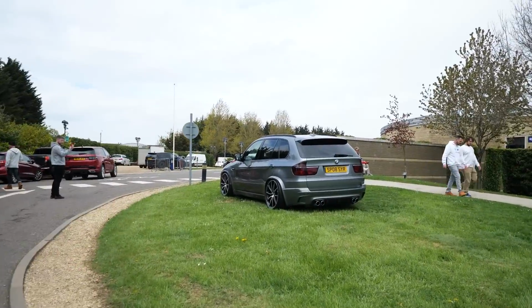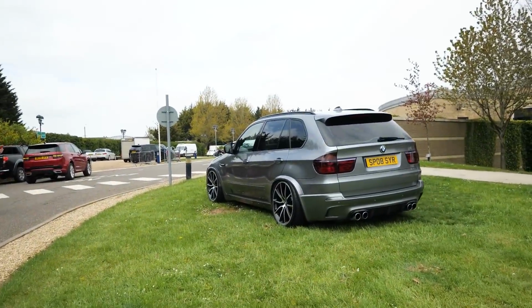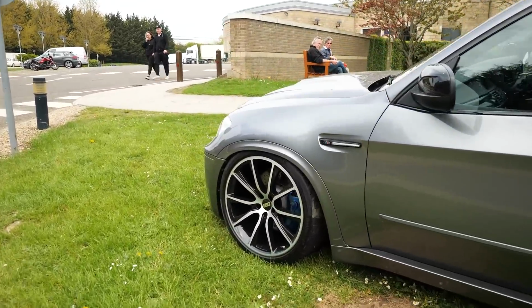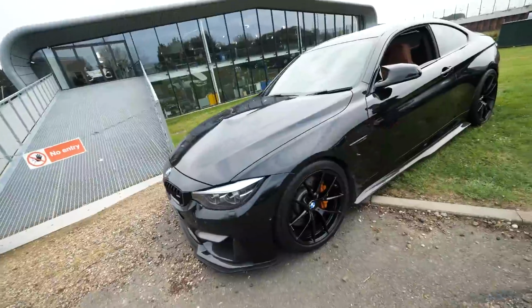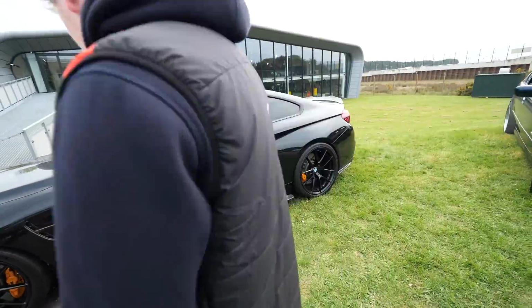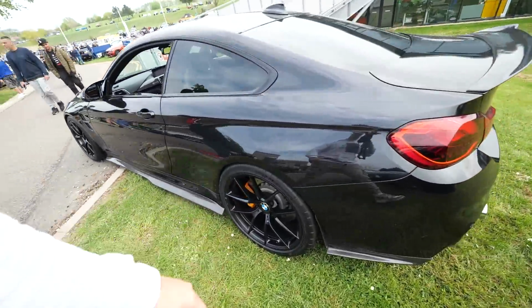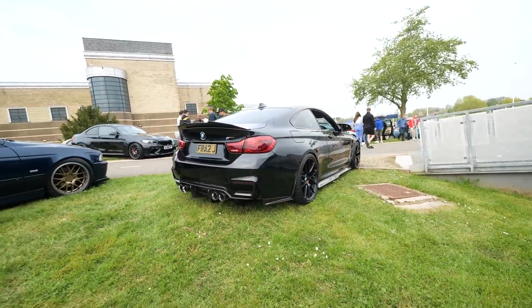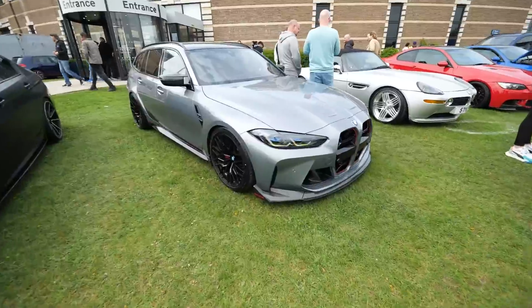Now this is something you don't see all the time, an X5 on air ride. Look at that. That's actually mental. Oh, look at that. Loving the orange calipers with that M4. Look how stealthy that looks. And the 763M wheels as well. That is nice.